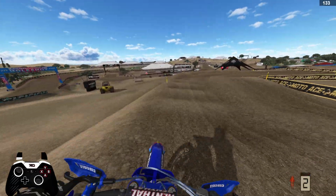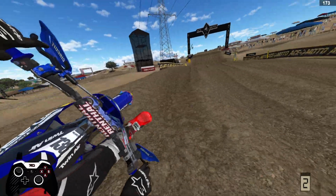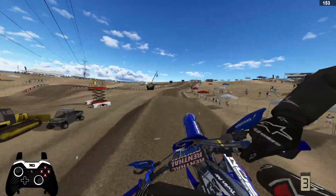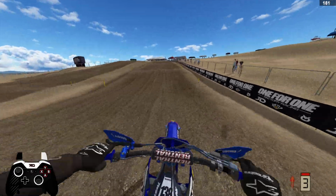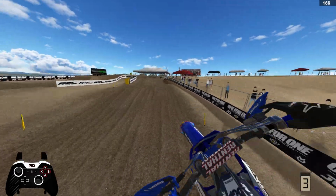I actually haven't done this side-by-side comparison yet. I've ridden the new tires and they feel great, but I haven't done a bunch of laps and then just immediately jumped onto the new ones. So I'm curious to see how this goes, how this feels.